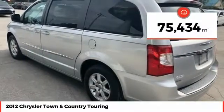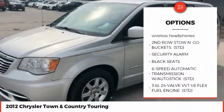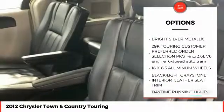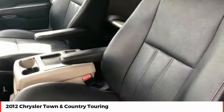Here are some of this vehicle's great options: stability control, traction control, anti-lock braking system, keyless entry, steering wheel audio controls, power lift gate, backup camera, Bluetooth, leather-wrapped steering wheel, power steering.